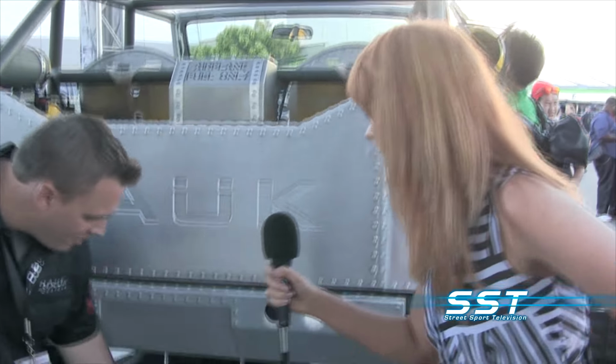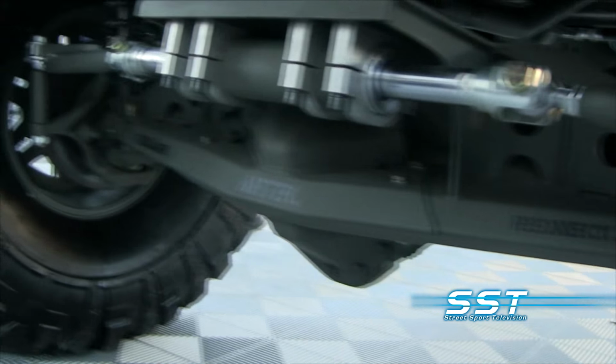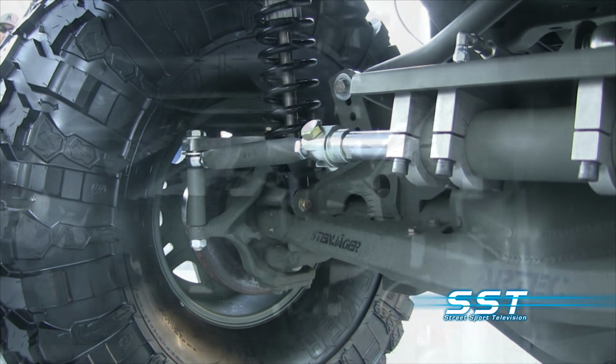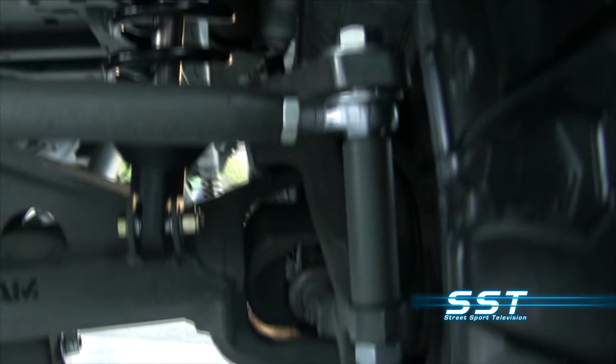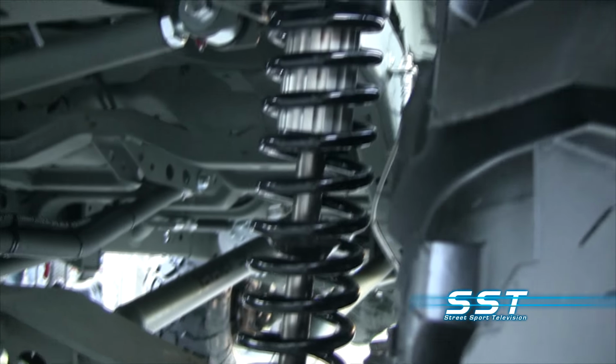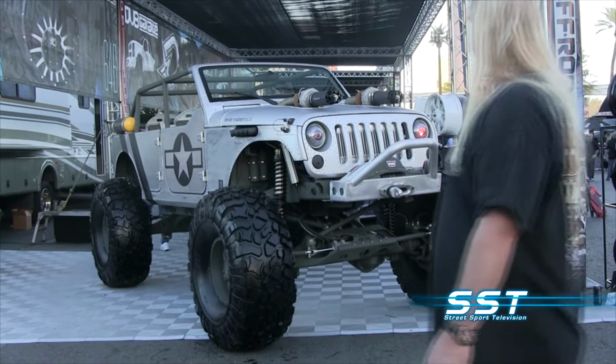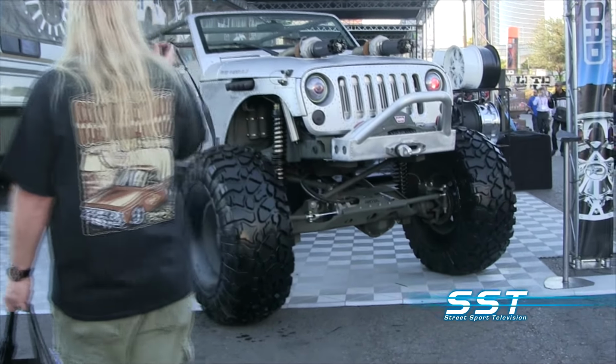So if you can check that out right here. This is a GM 14-bolt axle with an R-Tech truss, and then we welded Dana 60 knuckles on the outside so that the rear axle can steer as well. This is all real aluminum, it's 3/16 inch thick aluminum. So it's pretty light. It looks heavy, but it's light.